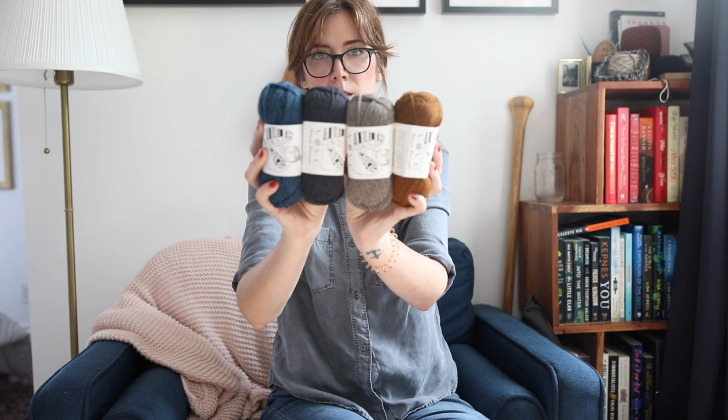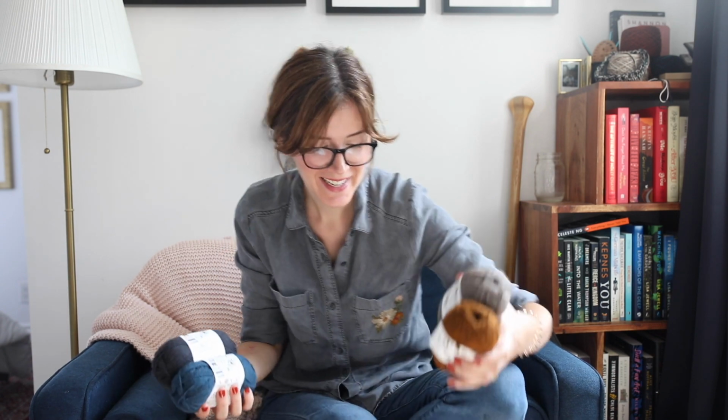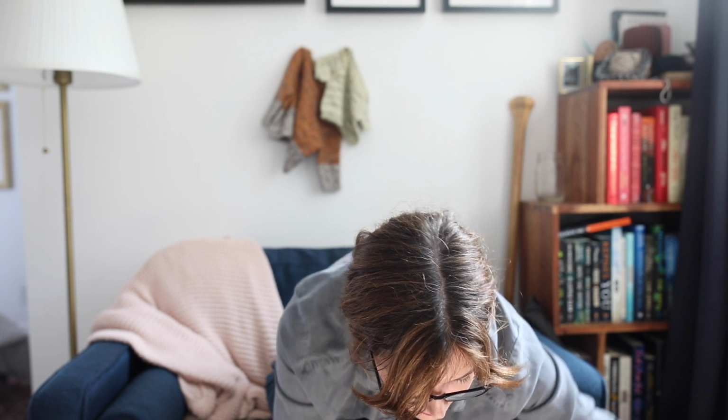So this is going to be a sweater for Otis. Hopefully I can have it done before Christmas. We'll see. I'm probably gonna have to start all of this stuff really soon.